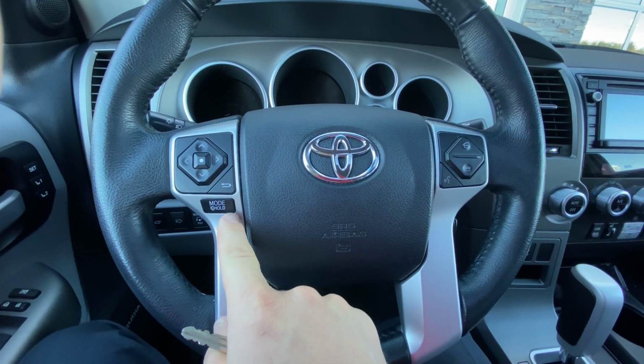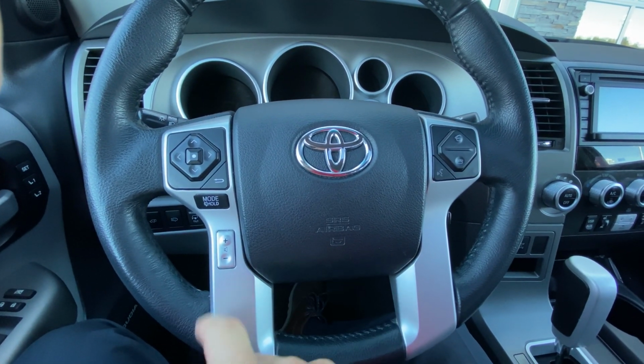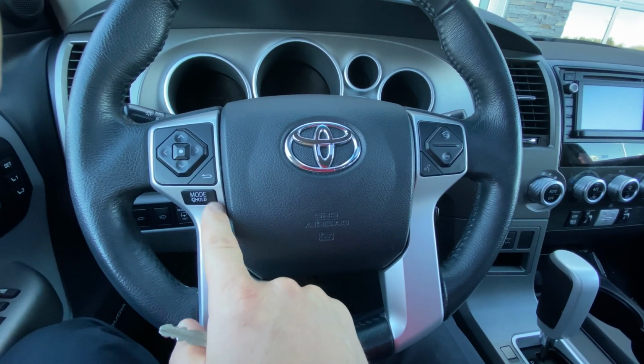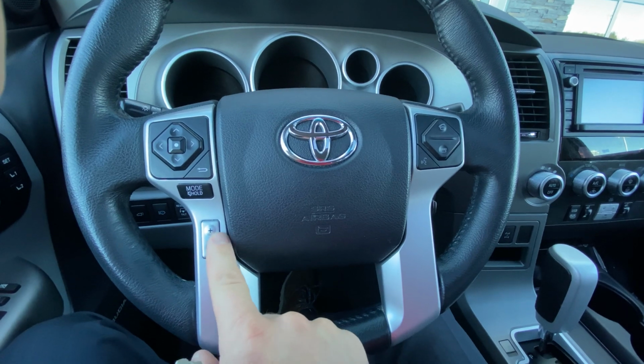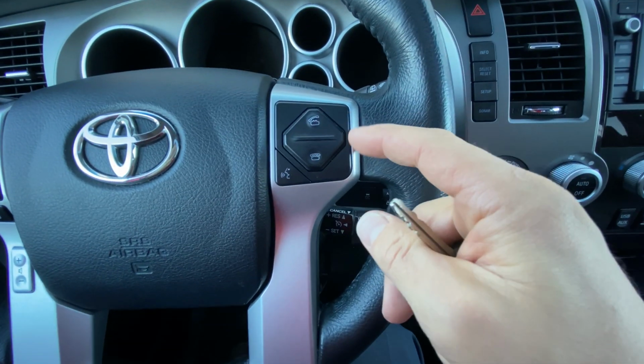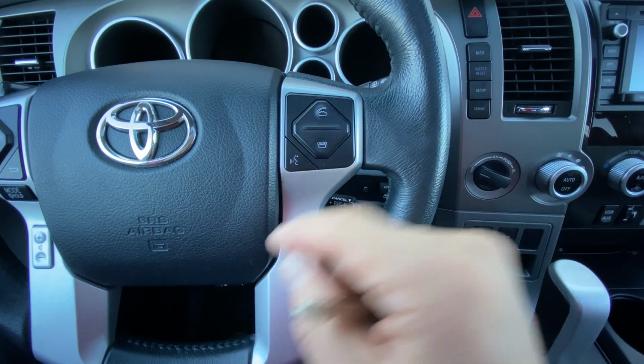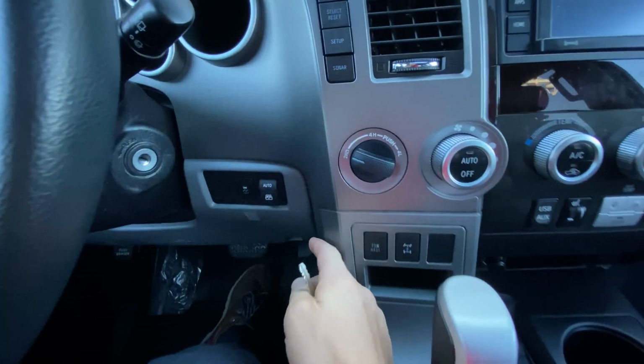I've got my modes where I can swap through my stereo. So again, if I want to go to AM, FM, satellite, CD player, all right there. Of course, volume control on this side. And then again, I can pick up my phone, hang up my phone, call people, and then use the voice command all the way through. Cruise control underneath.